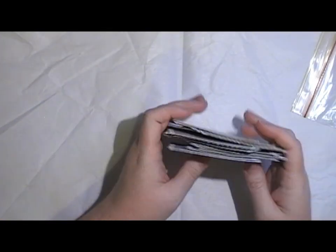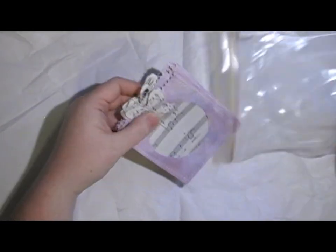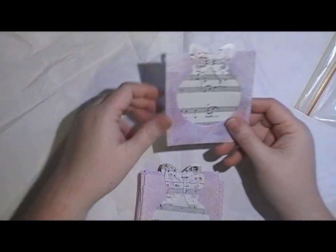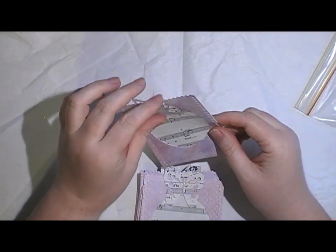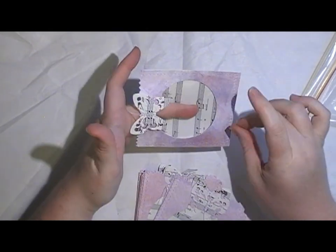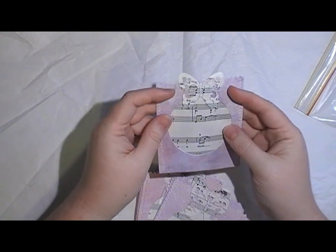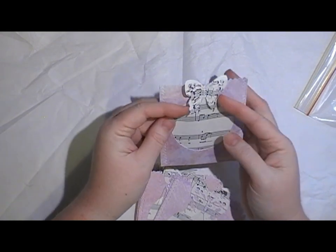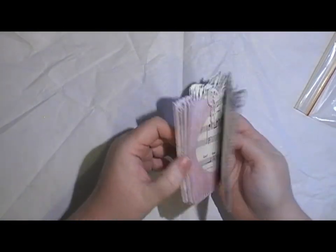I'm going through this pretty quickly. I'm hoping not to have this video too long, but there is loads to show you. Then I decided I needed to add some butterflies to some of them. So these are some of the butterfly ones. I've got music paper on the back. Again, I've got the clear insert. See my finger. These are a really nice size for a journal, and I've got a butterfly on the top. Butterflies are only sewn down the middle, so they do flop around, which is really cute. So I've made a few of those.